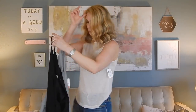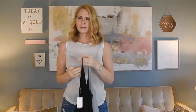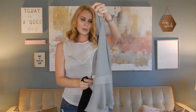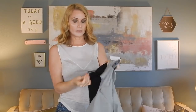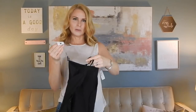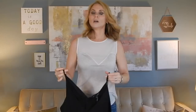Okay, I'm going to try one other shirt on with these shorts. And I got 2 of them because I thought the style was cute. The weird part was they were each different prices. So I got a gray one and I got a black one. These are Saks Fifth Avenue brand, both size medium. The gray one was $12 and the black one was $8. Not sure why, but here goes the black top.